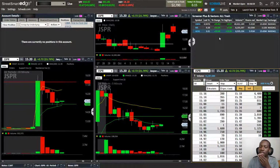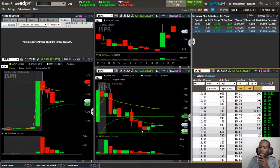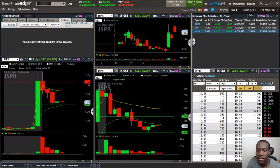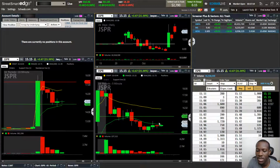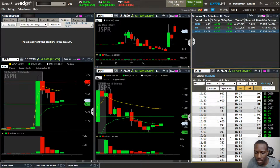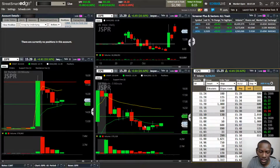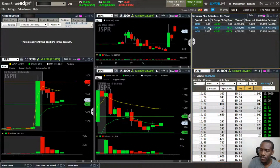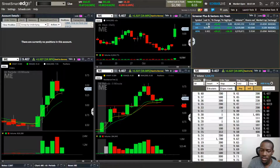I think I'm going to have to be patient and wait on this one. Let me look at the daily chart and see if there's any kind of hold points out here. $15 was what it just tested. Yeah, I think I'm going to have to play this one. I'm going to let this candle close though. I want to see how this candle closes. Definitely looking for entries on it though.